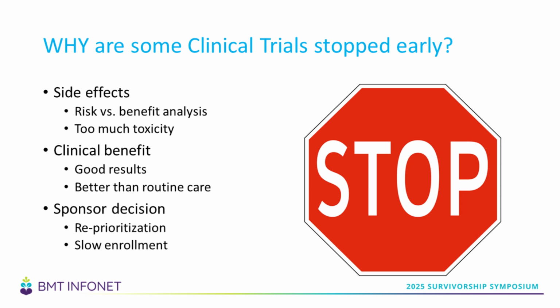So we're constantly reviewing the risk versus benefit analysis. Are the risks outweighing the benefits, or vice versa? We want to make sure that the benefits are outweighing the risks. But it's very possible that these treatments have too much toxicity, and patients need to come off the trial, and the clinical trial needs to stop. It's also possible that clinical trials have stopped early because we're seeing really great results. We're already proving that it's better than routine care, and we can fast track this particular treatment to FDA approval.